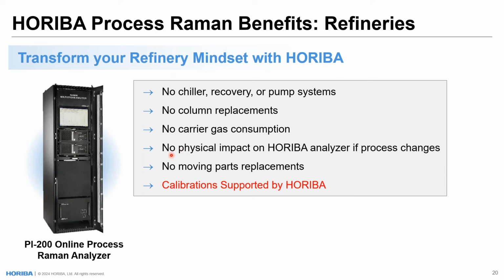Also important, unlike many other analyzers, the PI200 remains unaffected by changes in your process. So if the temperature increases or something gets sent downstream that shouldn't, there's absolutely no physical impact on the HORIBA analyzer if your process changes. Additionally, there are very few moving part replacements. So there are fewer risks for wear and tear with our equipment. And additionally, our big one here, all calibrations are supported by HORIBA. So we're ensuring ongoing accuracy and reliability with us and with you. So if your winter blend or your summer blend changes, you need something updated, that's what we are here to help you with and support you.